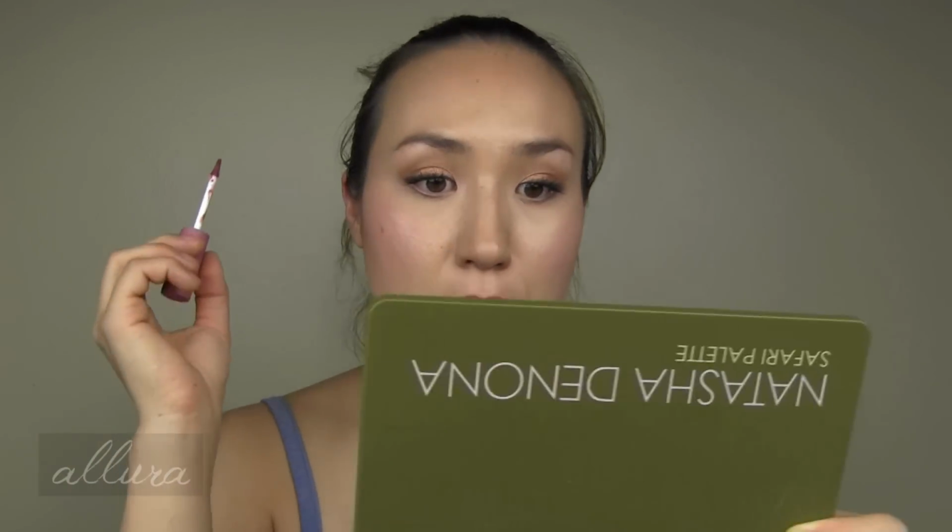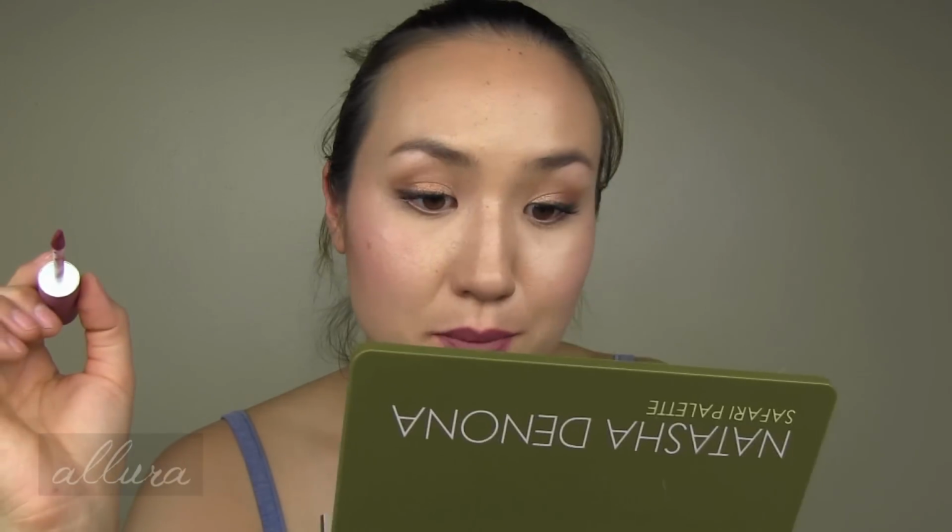Whoa, you guys. This feels incredible on the lips. I don't even know how to describe this. It feels, I mean, you've heard people describe a lip product as being pillowy, but this really feels like your lips have become pillows. It is super, super soft and luxurious. That is an amazing feel.